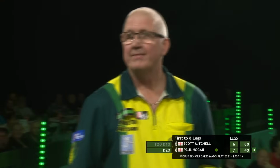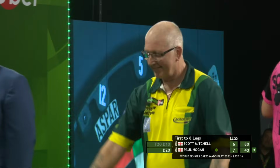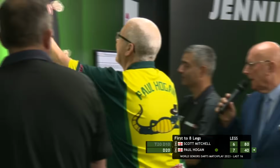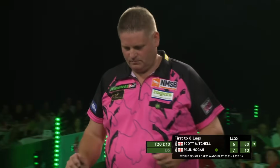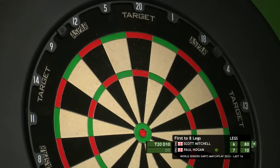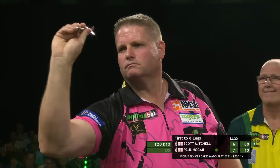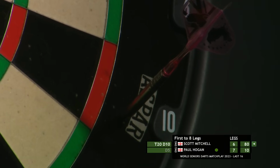Well, he's orchestrating the audience a little bit. Maybe just trying to alleviate some of the tension. It's double 5. 30. And he has missed a glorious opportunity. And Mitchell, it may just be 1 dart. And even if he doesn't convert this 80, Hogan's got a decision to make. Does he go straight for double 5? Well, it's going to be 2 at double 10. It cost him earlier on in the match to get level. Is it going to cost him here?